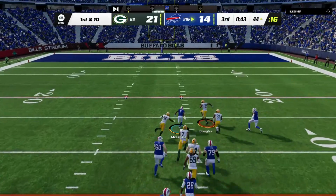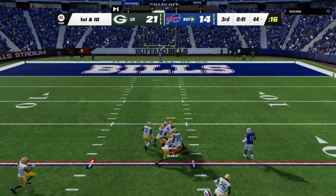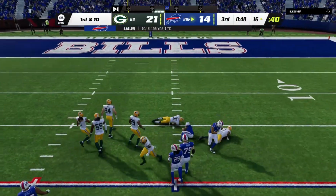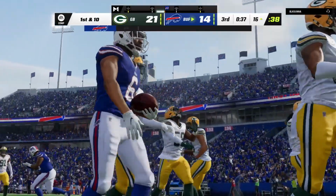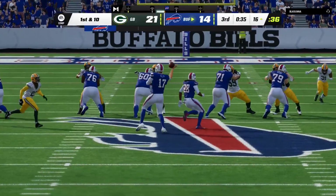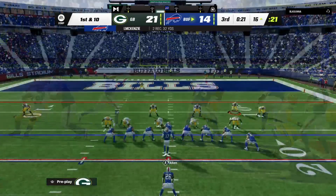Over the middle, complete. It's McKenzie. And they'll wind up getting this one all the way down inside the 20. That'll wind up a gain of 27 on the catch and run. Oh, that was a nice job there.